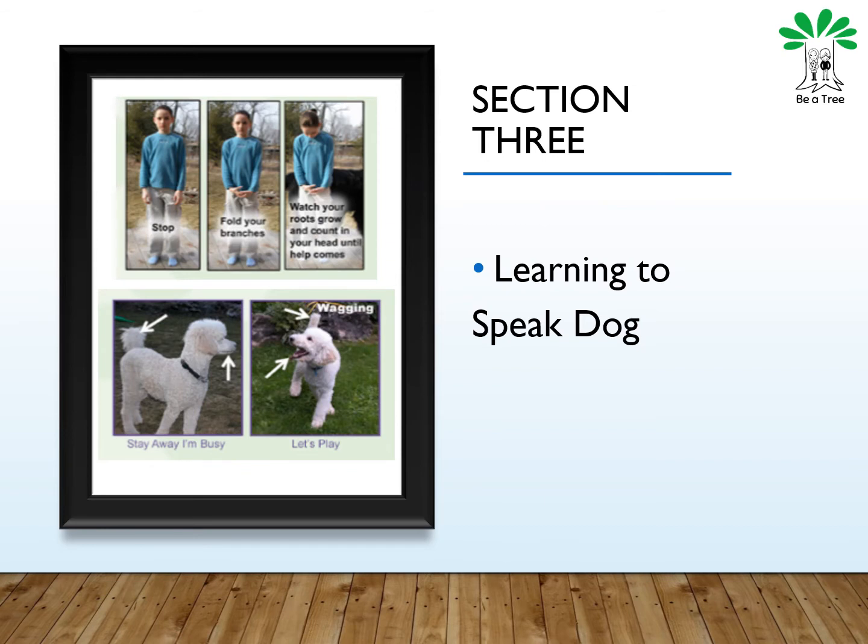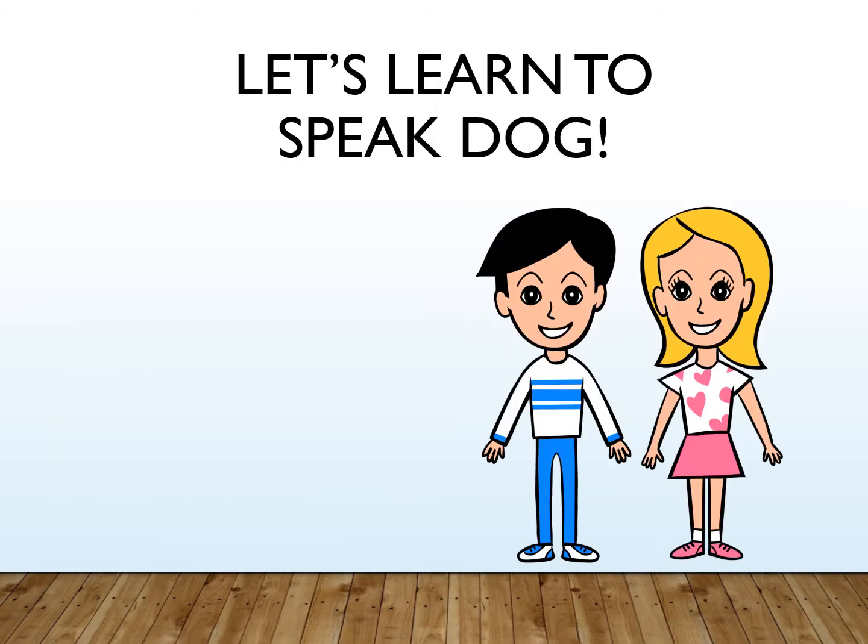Section 3, learning to speak dog. Can you tell when your family is happy or sad or angry? Yes, of course we can. So then we can easily tell if a dog is happy or sad or grumpy. We just have to learn to read the signs.